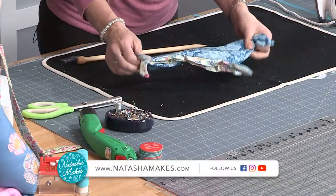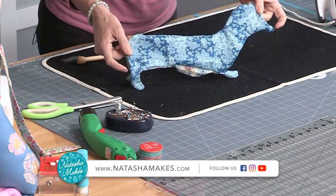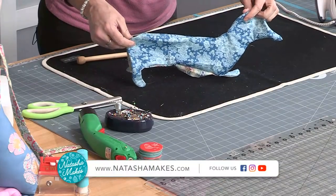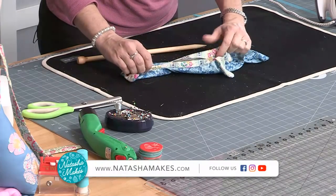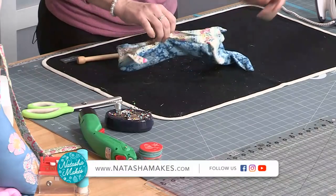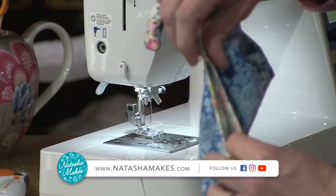And then we're going to have to do the ears. So stuff and really do stuff those little feet. And then we are good to go. Let's have a look at the ears. And can you see where we pressed? Hang on, let's get a close up of that. Where we pressed.